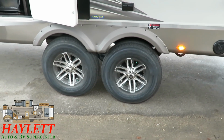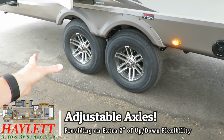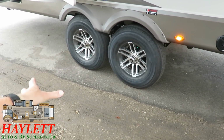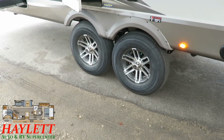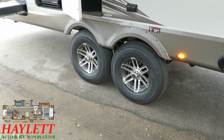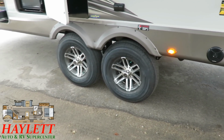Another thing is Eagle HTs have adjustable axle hangers. Not only do you have an extra inch of clearance thanks to those tires, but you can actually adjust the body up and down so that this thing can ride on a 1-ton dually if you want to, and it'll ride flat. It's not going to ride on a crooked angle or anything.